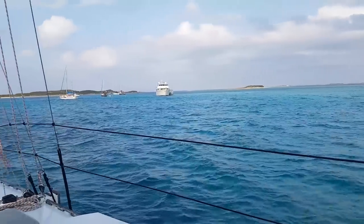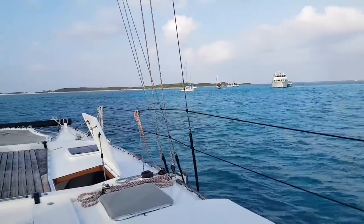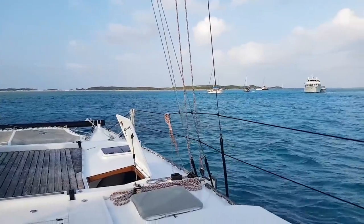We made Norman's Quay in the late afternoon and looked forward to snorkeling the plane the next day.